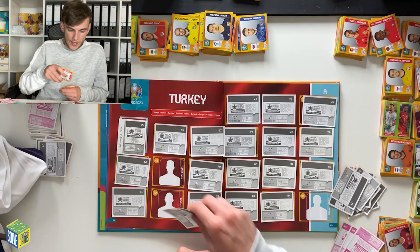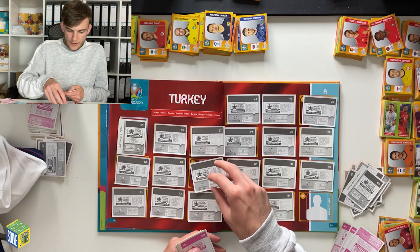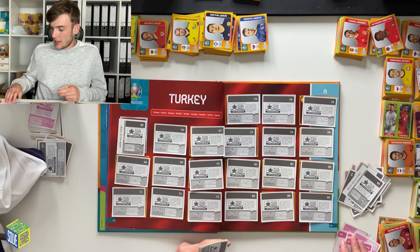72, yes. So we just need number 69 and number 85 left. And then we've got them all. Ooh, we've got number 69. Love it. And then finally, we just need number 85. Hey! Woohoo! Look at that. So Turkey is the first team where we have all the stickers for the individual players. Hopefully we have all of the doubles as well, but we'll find out when we get to the next page. So let's get sticking these in.